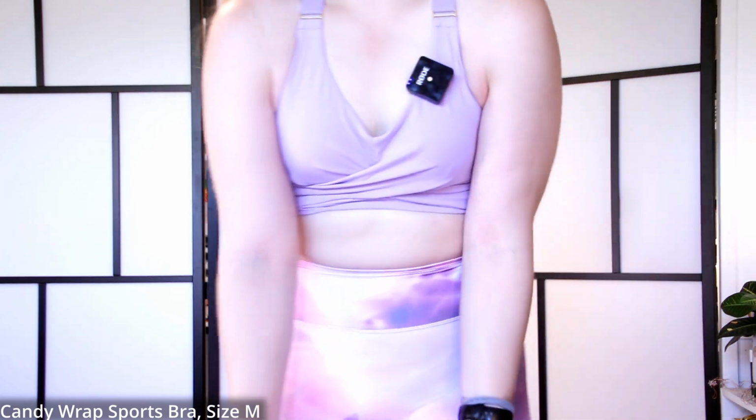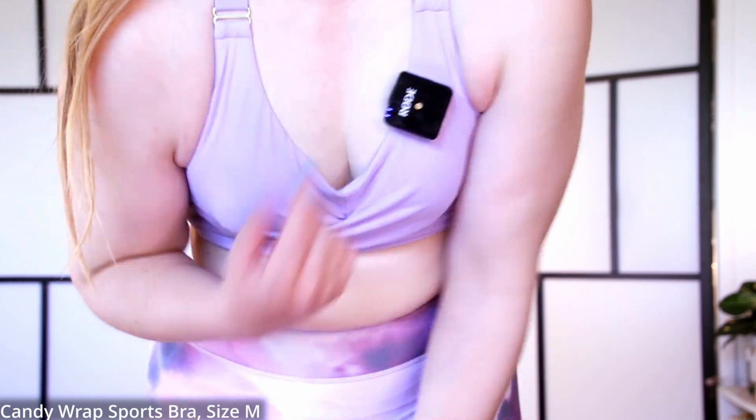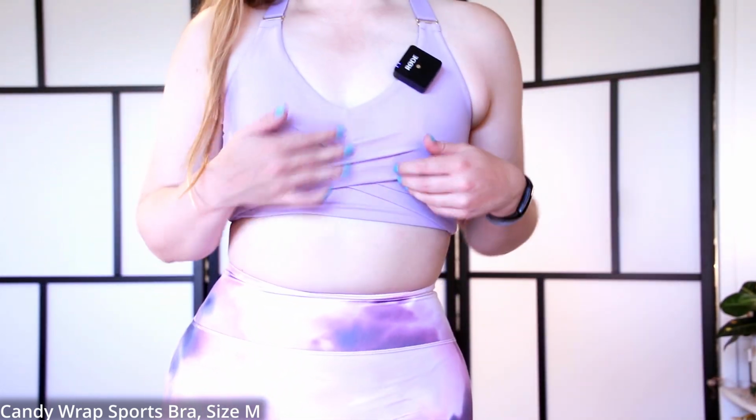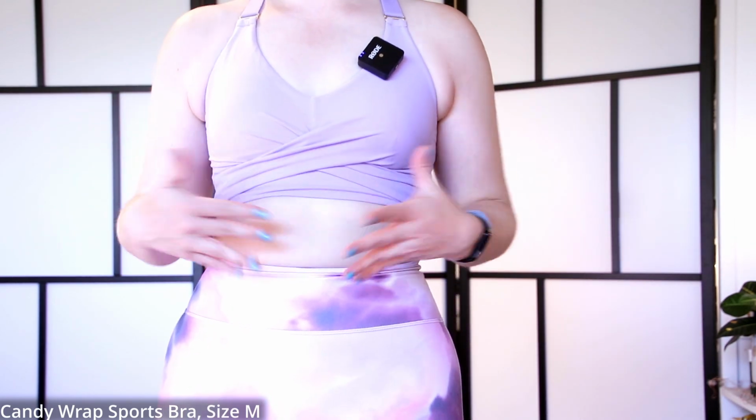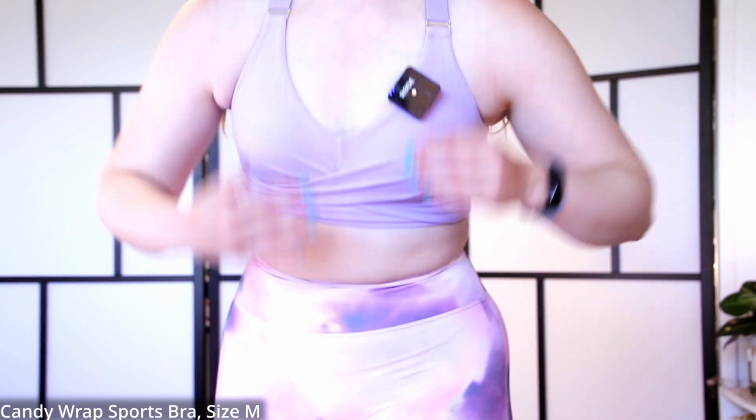Alright, onto the Candy Wrap sports bra in this beautiful frosted purple color. Really such a stunning color. Now in a size medium. If you want to see how the size small looks on me, I'll link the Storm collection video up here so you can check that out. It's definitely a bit more squishing up here. And I do get a little bit of gaping, like if I did some tricep movements, there's definitely a little bit of gaping going on here, a little bit too much fabric in the front, but I'm not going to fall out or anything, so that's not an issue.